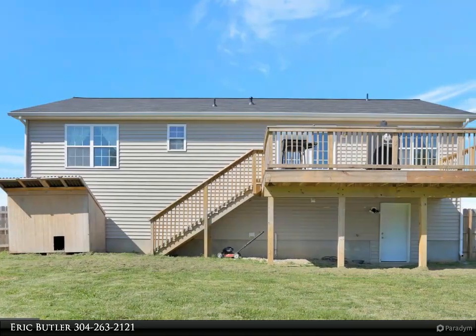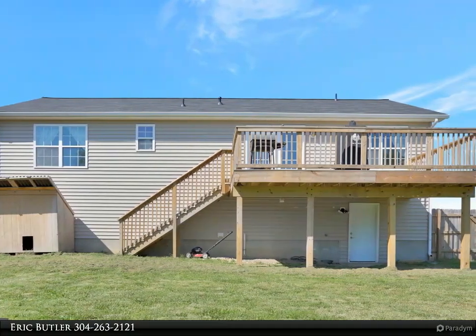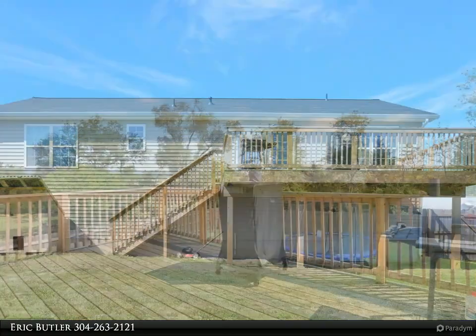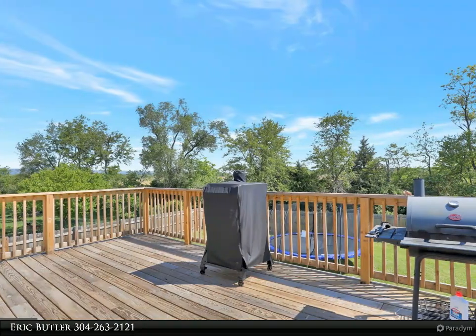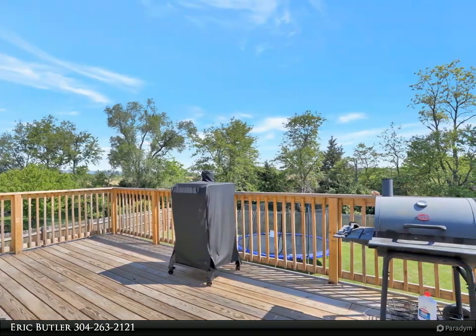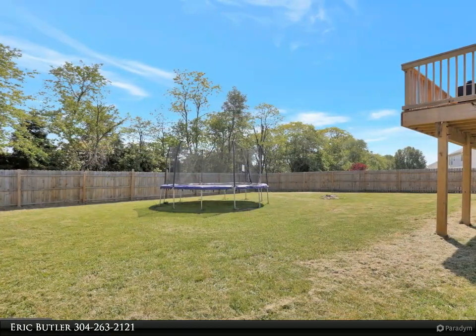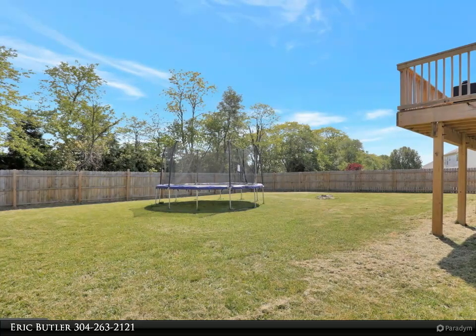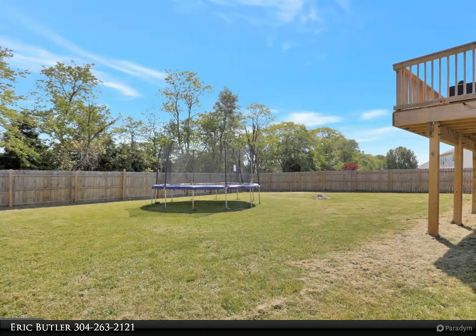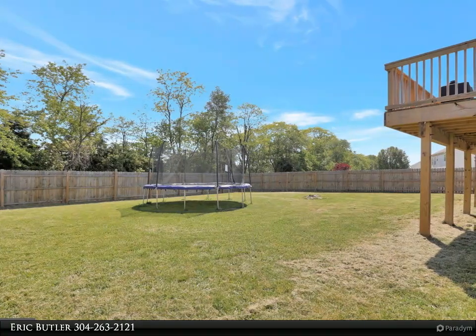The upper level has a combination great room, dining room, kitchen area that sits under a cathedral ceiling, creating a spacious gathering room. The atrium door in the great room leads to a roomy deck outside and a beautiful view. On the opposite side of the house is a primary bedroom with private bath, 2 additional bedrooms, and a full bathroom. The lower level is finished with laminate flooring, a family room, and another full bath.